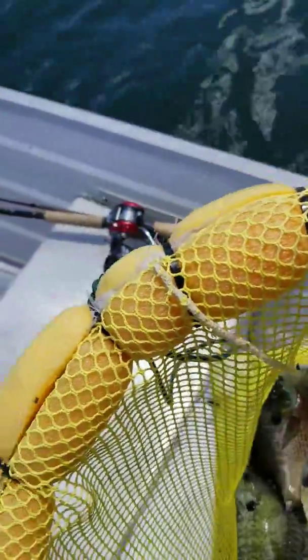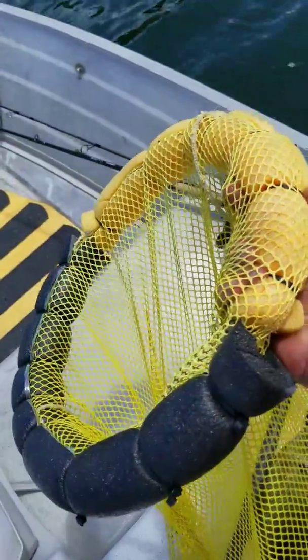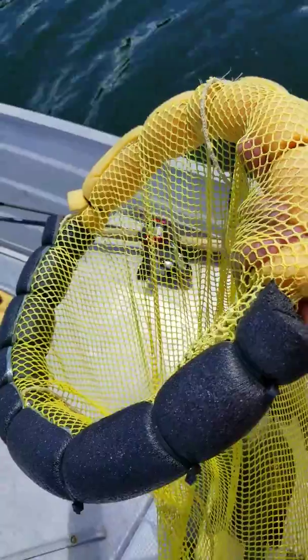And I lost a few. One jumped out of this little makeshift net that I have, this little carry-all or live crib I hang outside my boat.